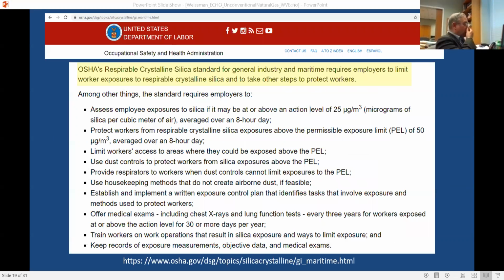So OSHA has a respirable crystalline silica rule for general industry and maritime that was put into place, I believe in 2014 was when it was promulgated. And the standard requires employers to do a variety of things that are listed here. I'm not going to read everything to you, but basically the permissible exposure limit is 50 micrograms per meter cubed, and there's an action level at 25 micrograms per meter cubed. And so basically, if employees have exposures above that action level, a variety of things are required. And in addition, people have to be kept below the PEL. You have to limit access, use dust controls, provide respirators, use housekeeping methods, have written exposure prevention plans.